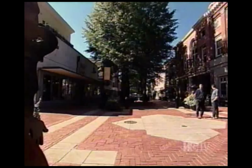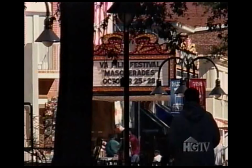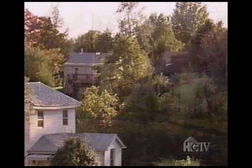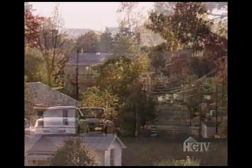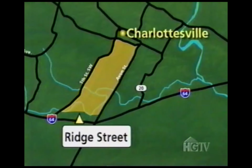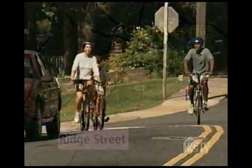Another popular people-watching spot in the city is just a short walk away on the quaint bricked pedestrian mall. Charlottesville's pedestrian mall really is the heartbeat of this town. It would be hard to imagine Charlottesville without its community living room. Just a few blocks from the pedestrian mall is the Ridge Street neighborhood, named for the high ridge upon which it sits. The neighborhood is just a 5-minute walk south of downtown, and the trip is even quicker by bike.